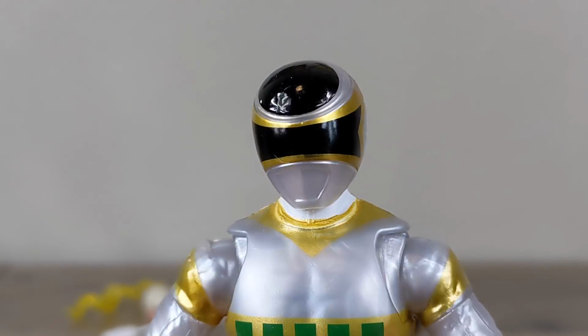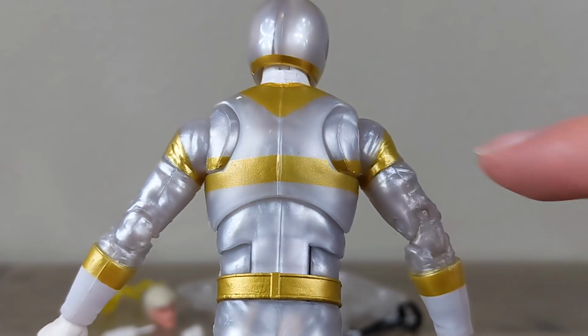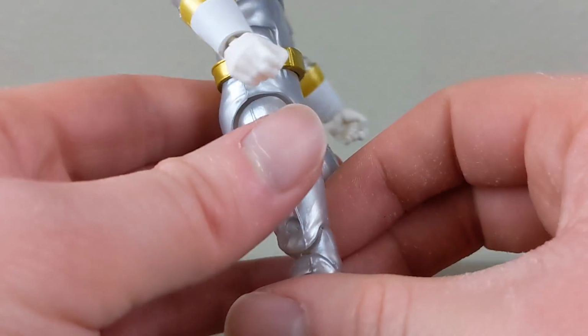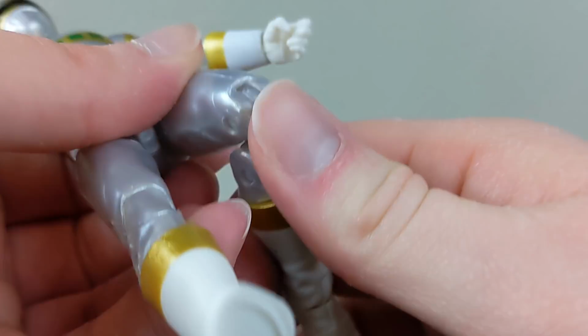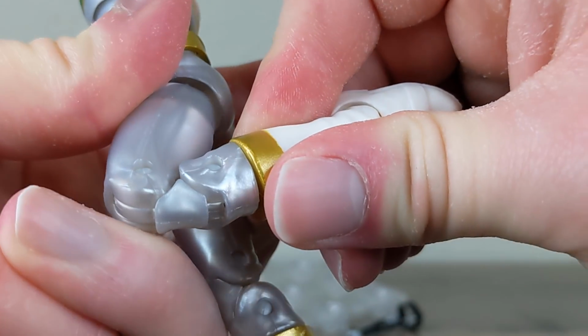Helmet looks good. Pretty happy with that. You have the nice metallic gold paint on the back as well, with the stripe that continues and the collar piece, or the neck piece, I guess. Pretty good. Of course, I haven't moved this figure yet, so I'm just going to break the joints in a bit.